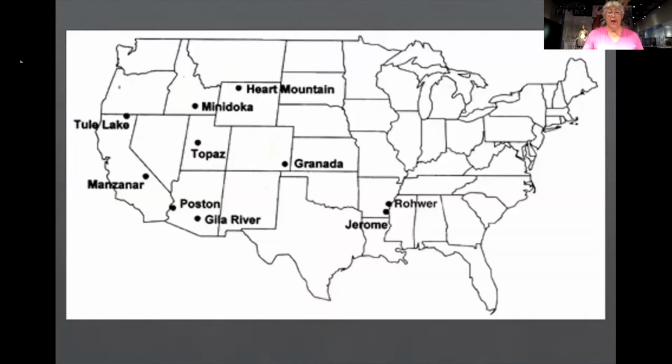These camps were located across the country. The one closest to us was in Manzanar. That's near Inyo County. It's actually near a city called Independence, which is kind of ironic. But basically, all the relocation camps were spread across the country. And at certain times, they could actually leave the camp if they could show they would not live along the coast. They would actually live somewhere inland.